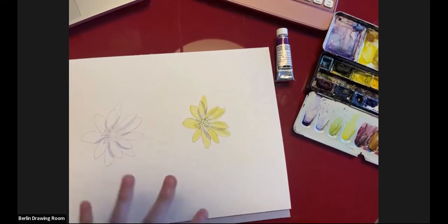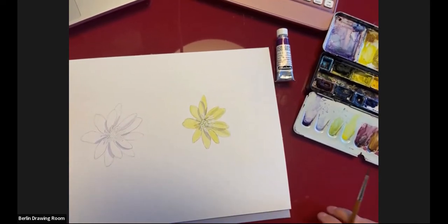But hopefully this will work out. Okay, thank you. It's true that I made this too dark, and there's not much I can do about it. But let's just see, because we've got some layers to go. Maybe it'll be fine. That's one thing I always get kind of nervous about.